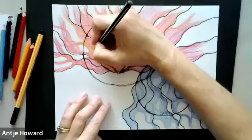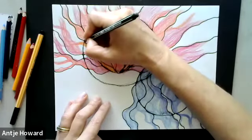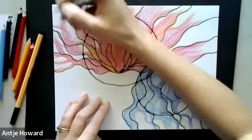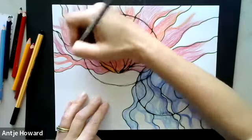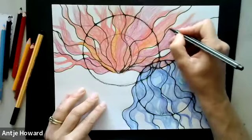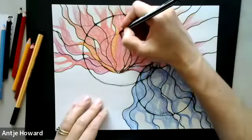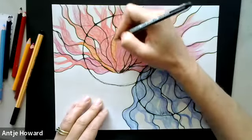And just really taking your time with it, exploring this colorful landscape that you created with lines. Using these layers to really look at it with new eyes. Look at the shapes that you see now. Look at the visions that you can see in the fire, in the water.